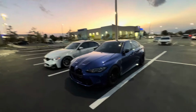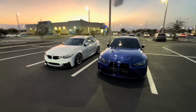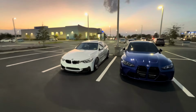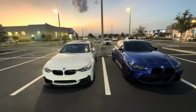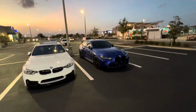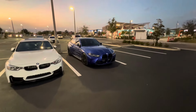All right, so we got the stock G80 versus the stage 2 F80. He actually has hybrid turbos, Vargas GCs, but he's not tuned for them. He's just running a stage 2 tune, so it pretty much just runs at that same power. Maybe a little bit extra boost. He's probably going to win, but I don't know. The G80 put some pretty good power down for stock, so I at least want to compare.